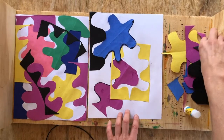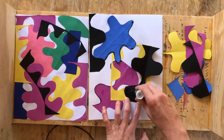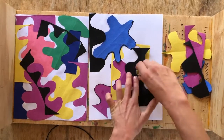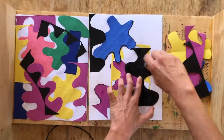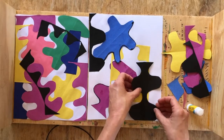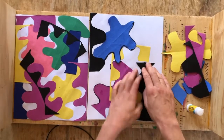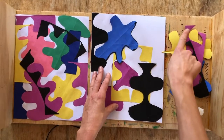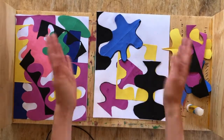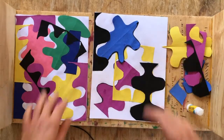So maybe I'll go on to this organic shape. I'm gonna put glue on the back. Make sure I'm covering the back fully with the glue from the glue stick. Finding a new space. Press down, massage, massage. Very good. Now I'm just gonna go into warp speed to finish gluing down my other organic shapes. And remember, you can overlap them one on top of the other. So watch how I do it in warp speed.